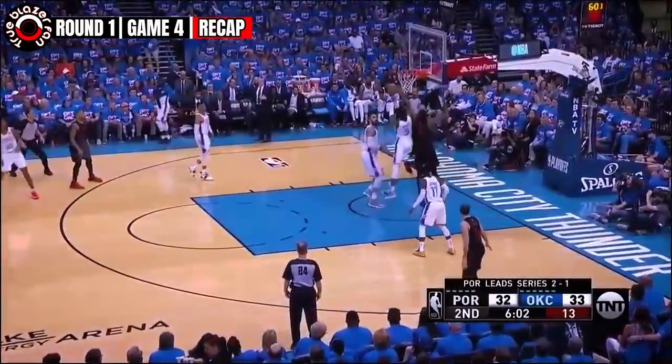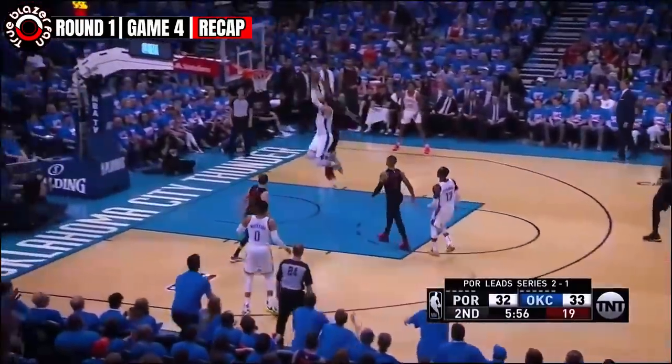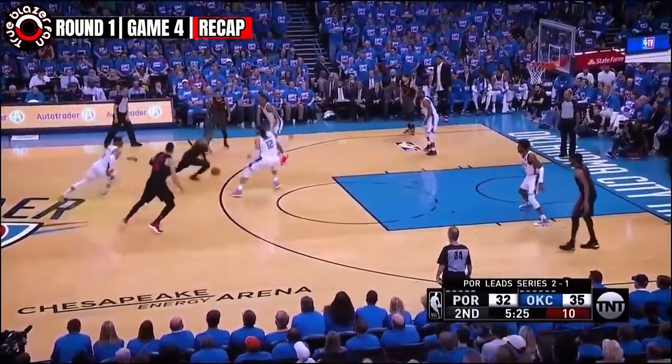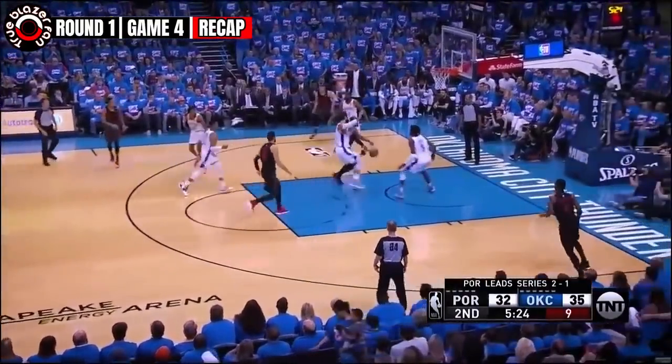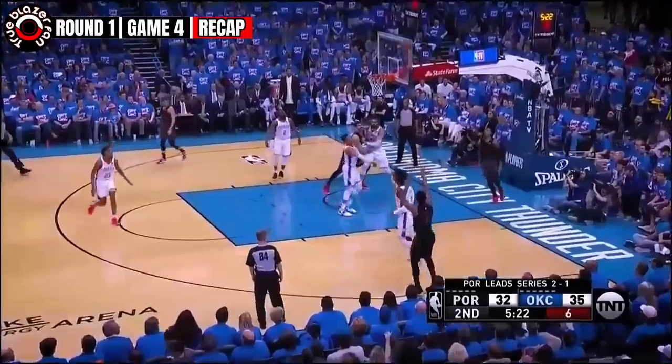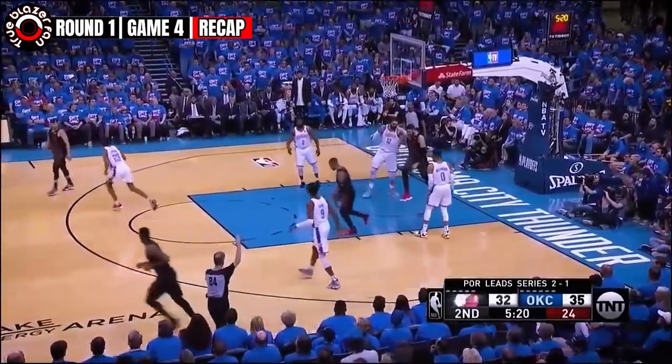Here we have Adams running the floor to put OKC up 3, and this has been a pretty tight game so far. Now I want you guys to be able to see how thin this passing window was for Dame to throw this pass. I was impressed that he was even able to get this ball out to Mo Harkless, who rewarded him with an assist by hitting the three.